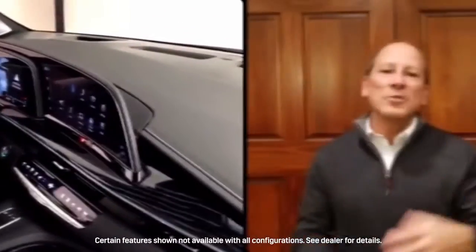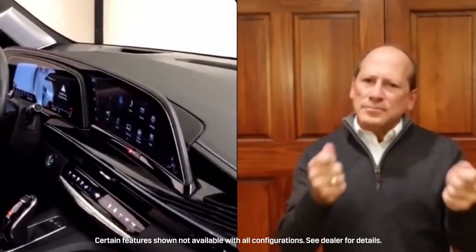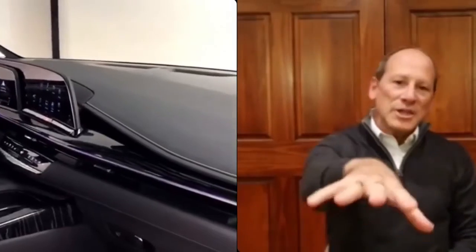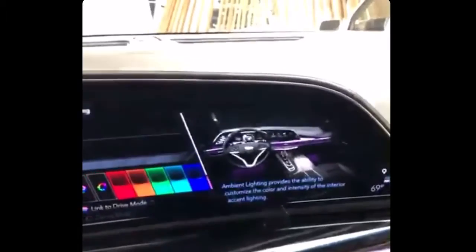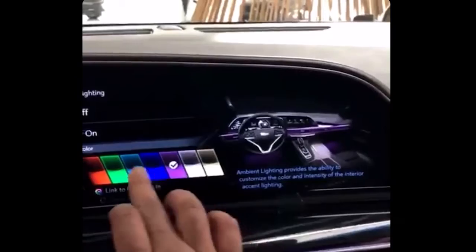If you're familiar with a lot of the new vehicles out right now, big screens are getting really popular, but a lot of the competitors, it looks like they took a tablet and just smashed it into the IP. When you look at this, the integration into the IP is stunning. This is all touchscreen, very easy to move things around if we needed to. We can change the ambient lighting.